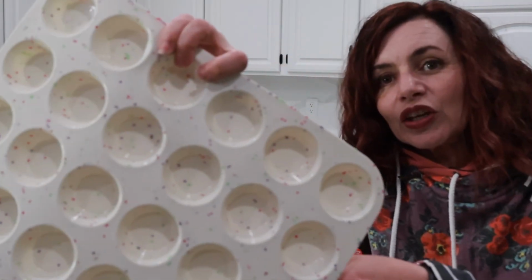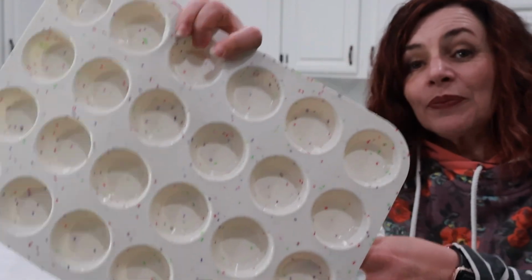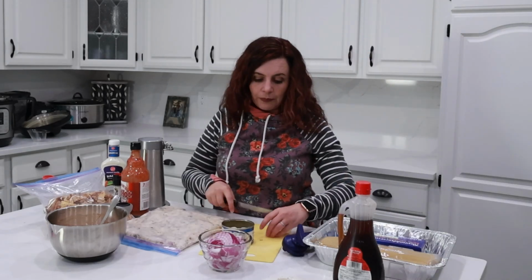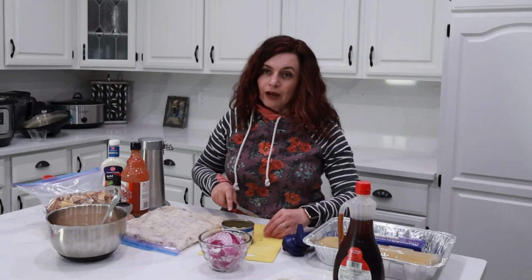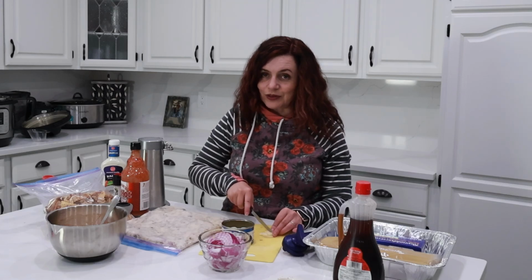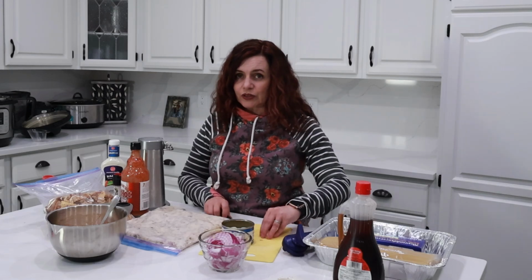Is this not the cutest? Like, look at the confetti. Anyway, sadly, I will not be able to do anything with it today, but I'm gonna do a whole other video where I use it, and who knows, it might be so much fun, I might make multiple things with it.